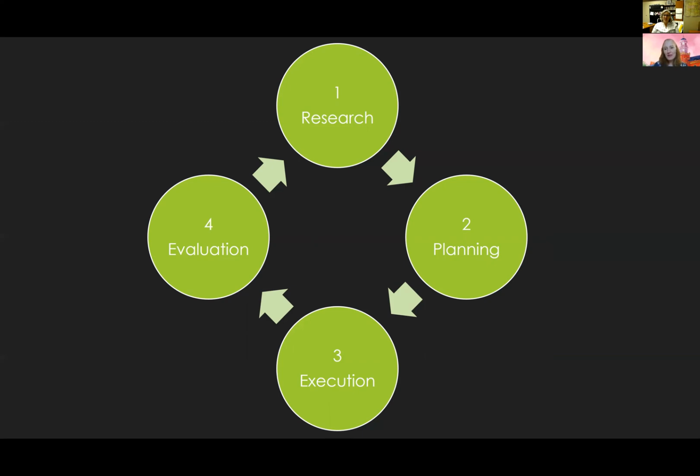And we call it a 4-step process, but it's really a cycle because the evaluation of one campaign is going to become the research for your next campaign. And if you really give yourself some time to think about what worked, what didn't work, and why, that's going to be really great background and research to inform the next promotion and the next effort that you do. So that was pretty fast for the 4-step process.